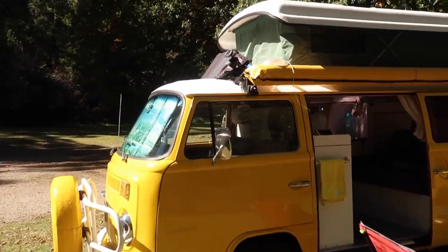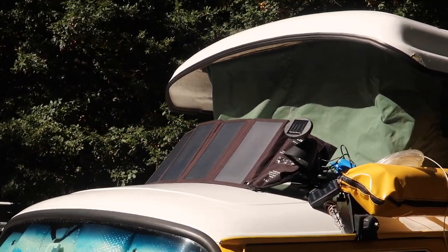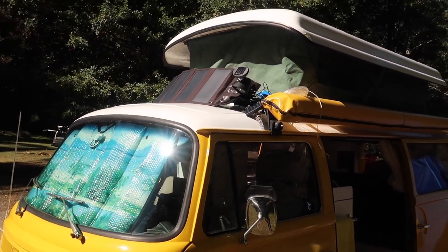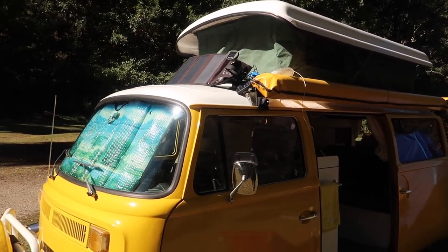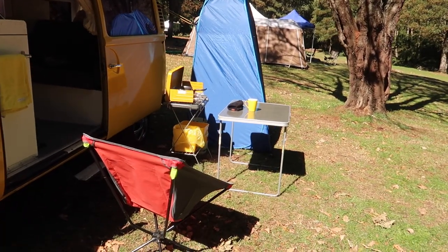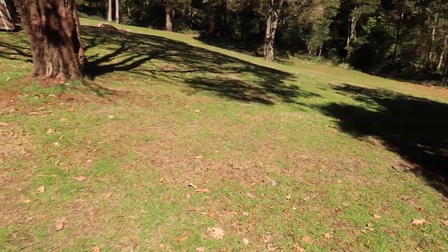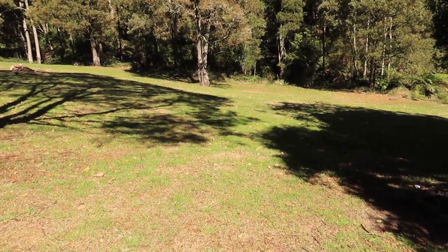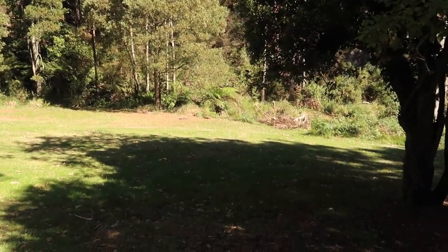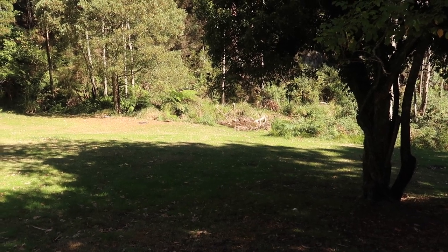I'm absolutely in love with these little 28 watt solar panels. As much as I would love to have the big solar panels, it's all about space. So those little 28 watt panels up there are just so good, just to charge my phone. In full sunlight like this, it literally takes under an hour to charge my phone, which is really good. And the little creek is just down there, and I had a cup of tea sitting down by the creek before. It was beautiful.